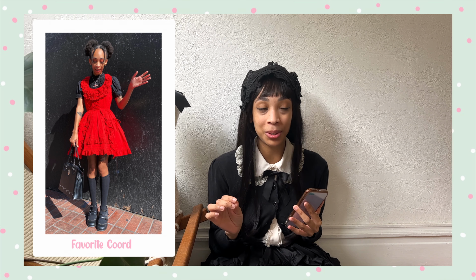I love the red. This dress is just so bright, so loud, and I absolutely love it. And I love that I paired it with black. It just gives a little old school vibe. I just think it's cute. I think it's fun. And yeah, definitely my favorite cord of this year.